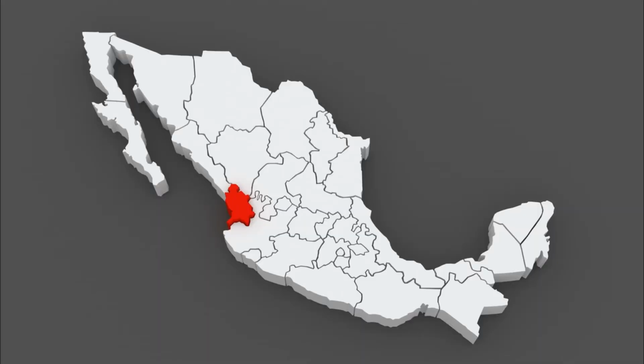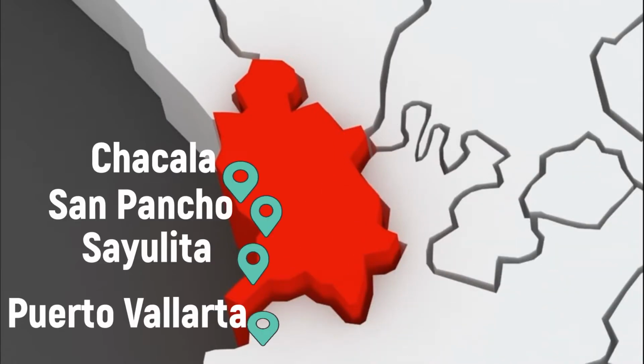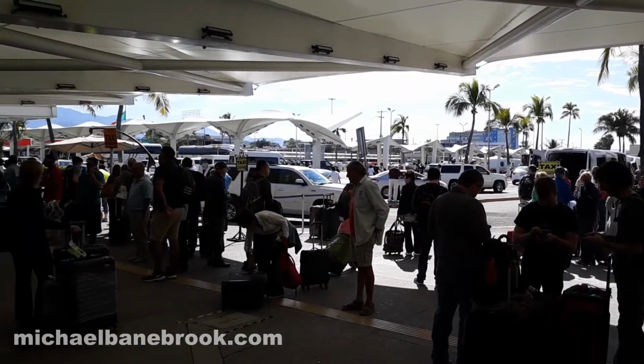The state of Nayarit is on Mexico's west coast. Towns we'll visit are Chacala, San Pancho, Sayulita, and of course, Puerto Vallarta, which is not part of Nayarit, but you'll land at the Puerto Vallarta airport.